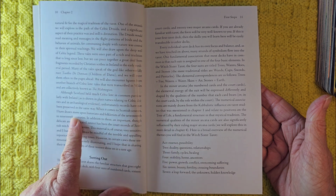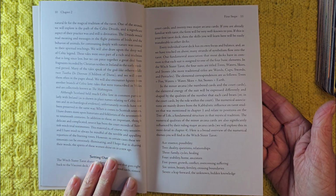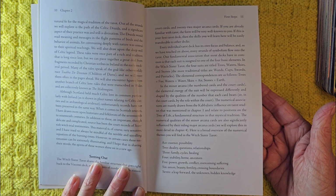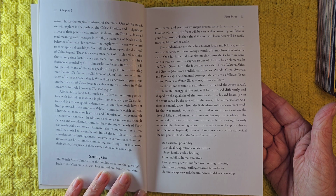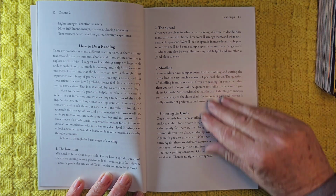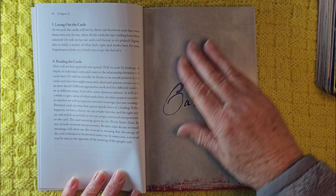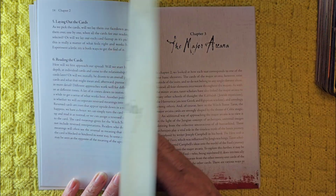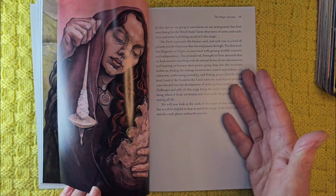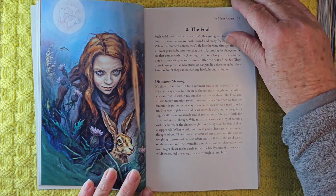So when it comes to Scottish sources, I have drawn more upon historians and folklorists of the 17th to 19th centuries and records of Scottish witch trial testimonies. Okay, so how to do a reading, intention, the spread, shuffling and choosing the cards, laying out the cards and then reading them. And then we go into the majors. So we have an introduction to the majors. And then we go into each one.